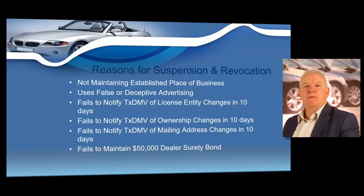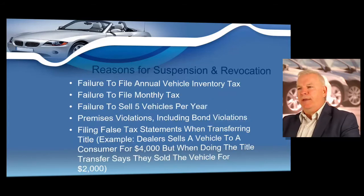Fail to notify the Texas Department of Motor Vehicles Motor Vehicle Division of license entity changes within 10 days. Or, fail to notify the Texas Department of Motor Vehicles of any ownership changes within 10 days. Or any address changes within 10 days. Also, you can never fail to maintain your $50,000 dealer surety bond your entire dealer license year period. Dealers must remain bonded your entire time that you have a dealer's license. So you must maintain that $50,000 dealer surety bond the entire time that you have your dealer's license.